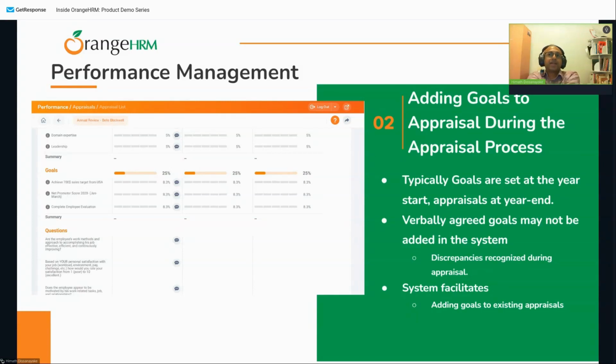it's possible to add goals to existing appraisals that are already being reviewed. So this is a limitation we had in the system, and last year we were able to implement that so that we can cater to this. It's kind of an edge case scenario, but this is how things happen in practice. I mean, people don't follow every step A to Z in practice, so we need to have some flexibility to accommodate genuine mistakes.